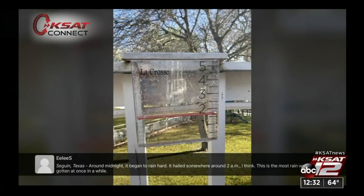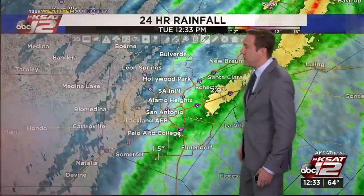And by the way, thank you so much for all the pictures we received. It really does help to get some images, knowing what is going on out there. This picture is from Seguin. Around midnight, it began to rain hard, hailed somewhere around 2 a.m., and it says this is the most rain we've seen in a while. The rain was welcome. Severe weather, not so much. You can see close to about 2 inches of rain in Seguin.